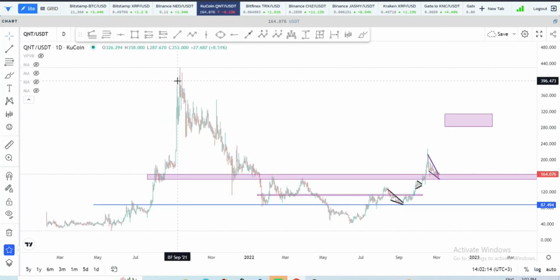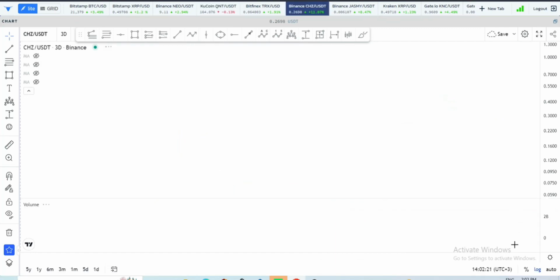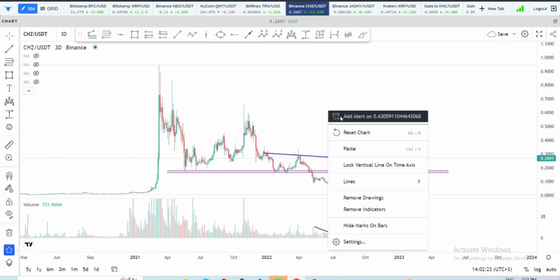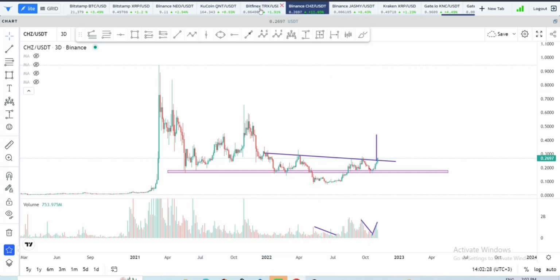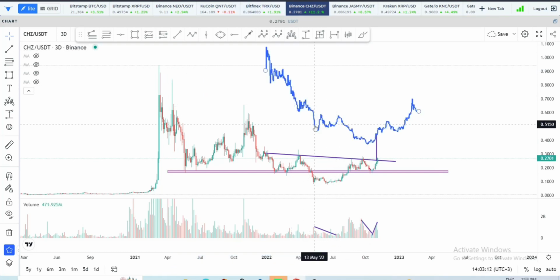We were also looking at this fractal here from the Quant price set as a guidance, so we'll copy this fractal, and then we'll come here to our Chiliz price set and paste it to see how close we are following that structure right here. So I copied the wrong structure, I guess. So yes, this is the right fractal here from the Quant price set.